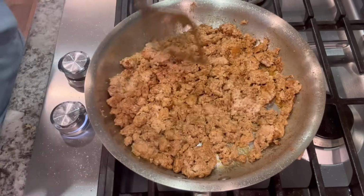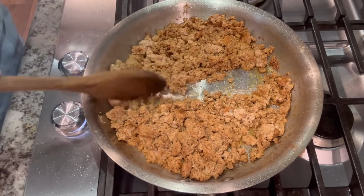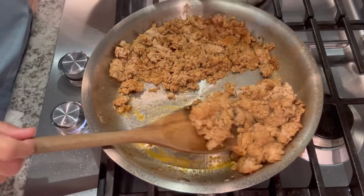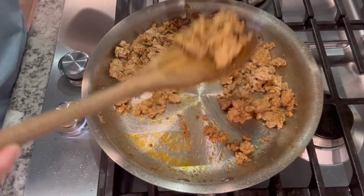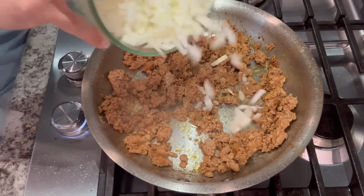I love to make seasonings because I already have so many on hand. I just throw them together. So once that's all cooked through, I'm just going to save half of this meat mixture for the following night before I continue cooking the rest of the meat mixture for the taco stuffed zucchini boats.